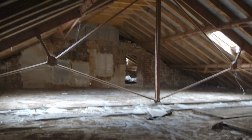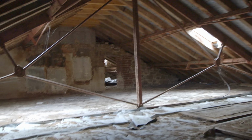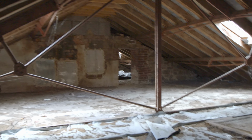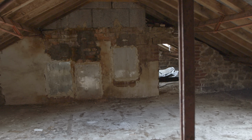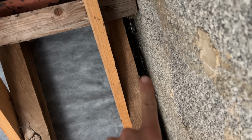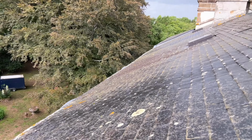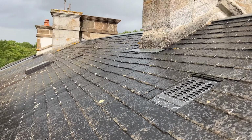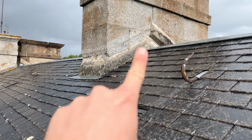As you can see, these are steel beams because they've been replaced, whereas the original would have been wood. They obviously burnt. Now, other side of that chimney, or is it this side? And there is the problem, all the way up there. Daylight, where there's supposed to be roof. The rain's arrived, that's always helpful. And you can see it there.